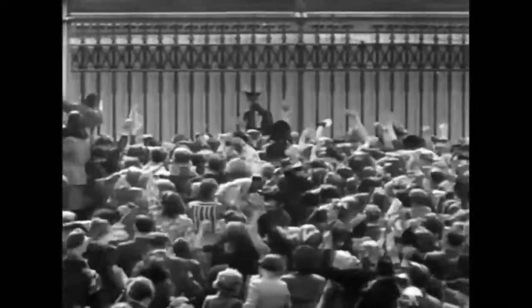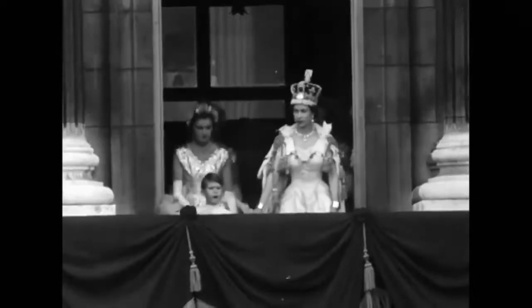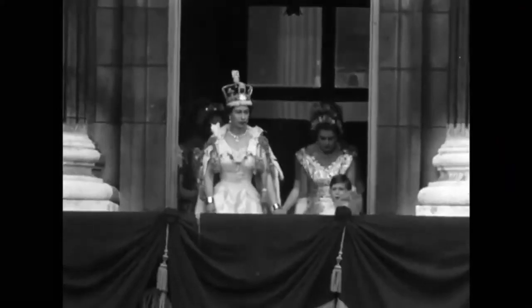It is the place where the royal family and the people connect. Walking out there and seeing the crowds of people cheering must be overwhelming.